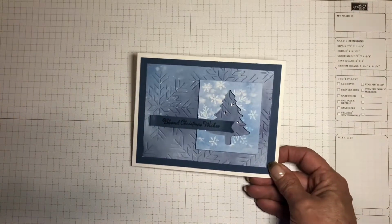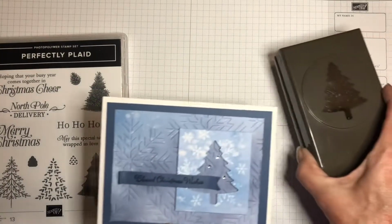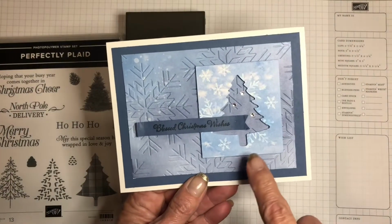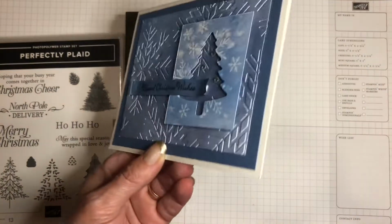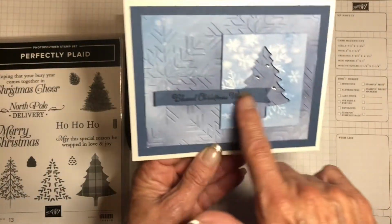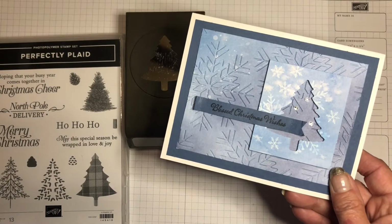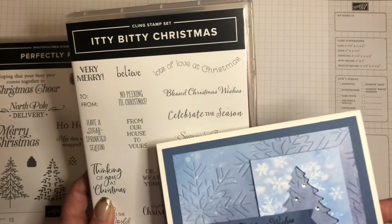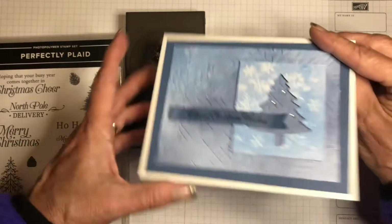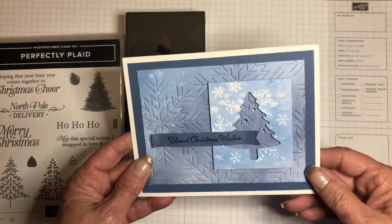Here's a card where I used the Perfectly Plaid stamp set along with the coordinating punch, the Christmas tree punch. I just punched out the tree from the paper and popped him up on here with some dimensionals, and along with a little sentiment. This sentiment is from the Itty Bitty Christmas right here. And I'm not sure about the folder, it's a random folder, and the inside was stamped with this. I thought it came out cute.